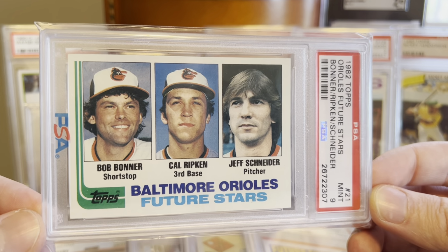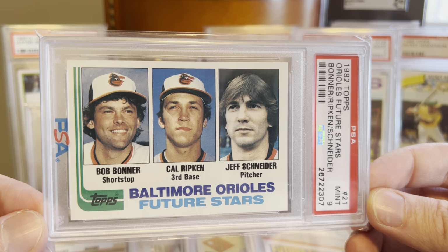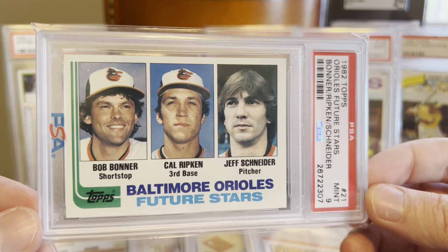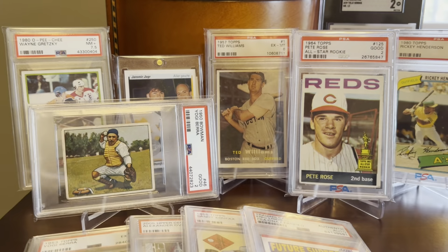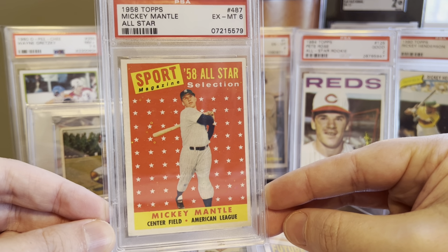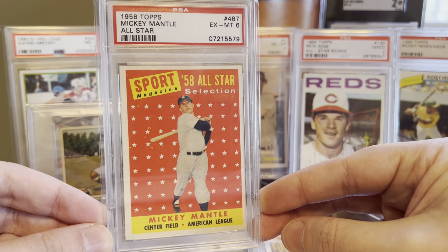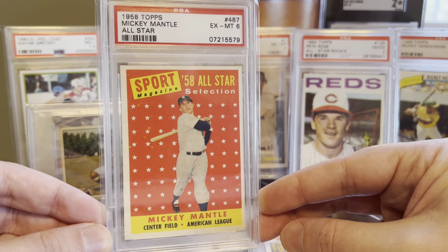So nostalgia is playing a big part in this one, making it into slot number 10, but I'm okay with that. This is my countdown, and so my nostalgia is going to play a big part, and so the Ripken Jr. multiplayer rookie gets slot number 10. Number 9, we have the 58 Topps All-Star Mickey Mantle. This was the first playing era Mickey Mantle that I ever acquired. I talked in a previous countdown about the 66 Topps Mantle being the first base card of his that I ever got.